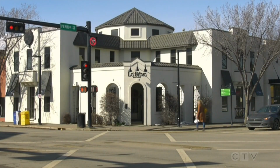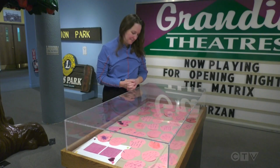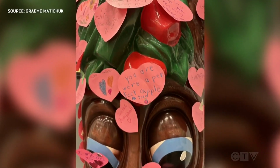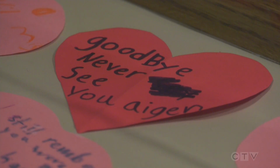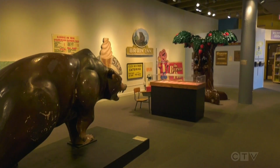The evidence of how much those little stories can matter is right here in the goodbye messages that kids wrote to the apple tree on its last day. It's something that you express to a friend if you have a friend who's moving away. Life changes and it can be so hard. So it really shows the breadth of love in our community for the apple tree. In St. Albert, Connor Hogg, CTV News.